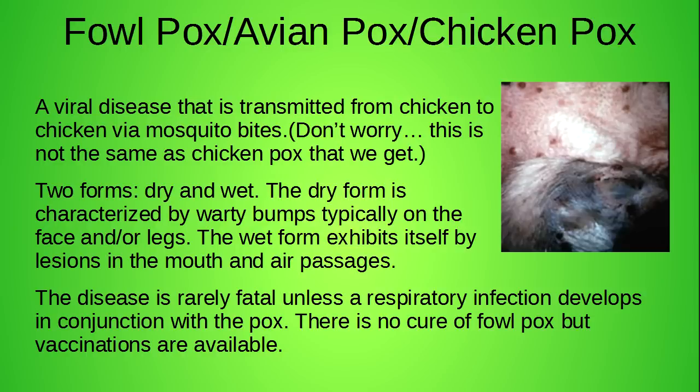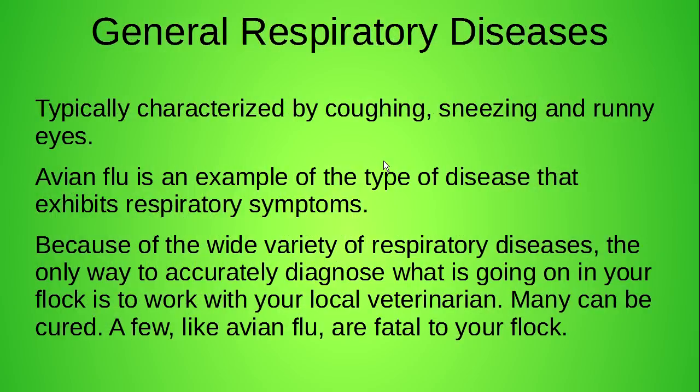The disease is rarely fatal unless a respiratory infection develops in conjunction with the pox, which can happen with the wet variant of the pox. There is no cure to the disease, but there are vaccinations available to ensure that your chickens don't get it.